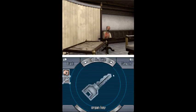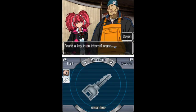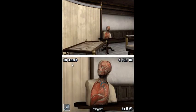I got an organ key! What? There's a key in this. Who fucking breathed in an organ? Found a key in an internal organ? Oh, wow. Sweet?